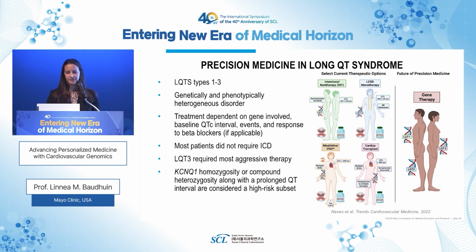This study looked at precision medicine in long QT syndrome, again just trying to hone in on genotype-therapy correlations. They looked at the three most common types of long QT. There are 15 subtypes of long QT. They looked at types 1 through 3, and they found that the treatment was dependent on the gene involved, also the baseline QTc interval, so the EKG measurement, any events, and response to beta blockers if the patient was already on a beta blocker. Despite previous conventional wisdom, they found that most patients didn't require ICD therapy. They also found some correlations with the gene and variants for the best type of treatment. This is in its early stages, but as it's studied more and more, we're going to be able to provide more precision medicine approaches for arrhythmias.